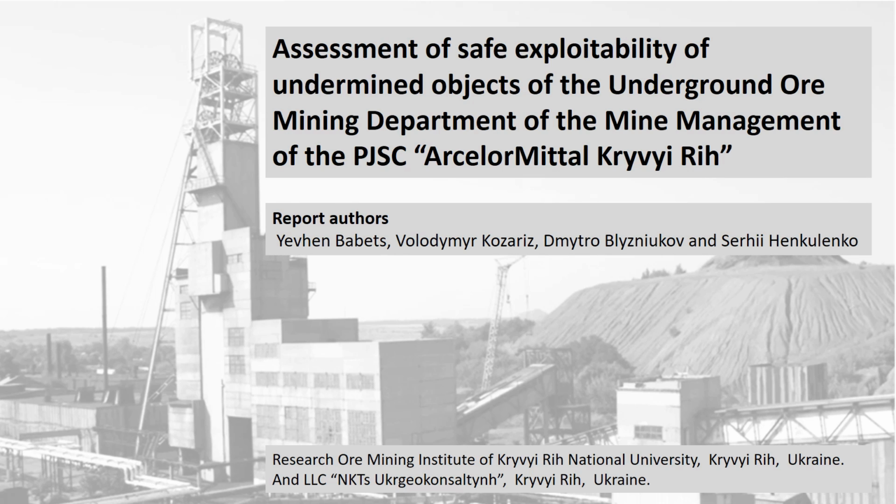Underground iron ore mining provides for monitoring displacement of the Earth's surface and the state of monitored objects within the mining allotment. The object of the research is the deposit Objednany of the Underground Ore Mining Department of the Mine Management of the PJSC ArcelorMittal Kryvyi Rih. The aim of the research is to study deformations of the Earth's surface and assess safety of exploitation of the monitored objects within the mining allotment.